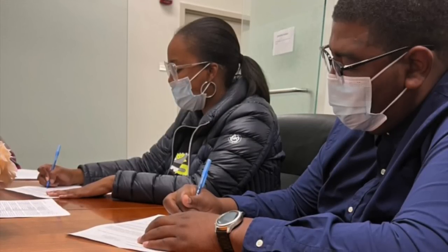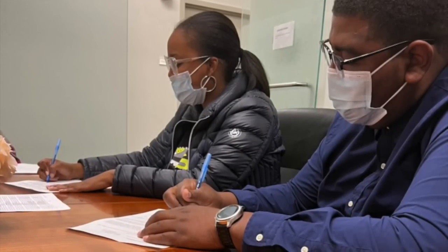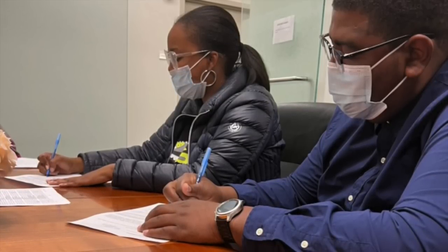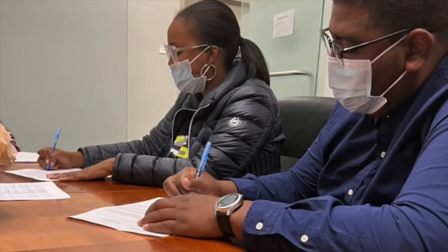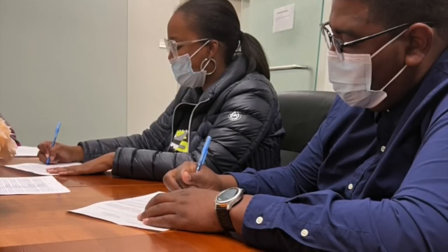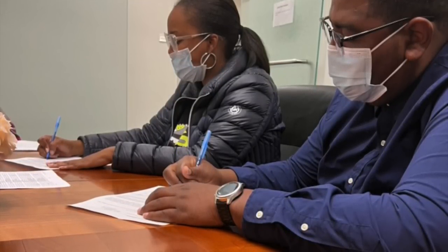So here we are on May 24th, 2022, signing off and purchasing our very first investment property together. Shortly after this, we started our LLC company because this is something that we really want to do in the future, time and time again. But again, this was our first time and we were really excited and eager to get it started.